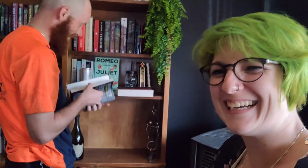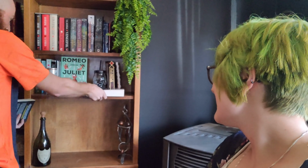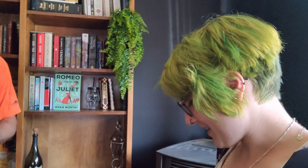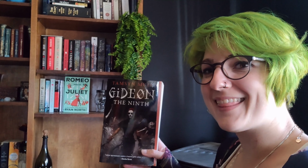Yeah. That one. Gideon the Knife. That one. Alright. The hubby pick. Gideon the Knife. And there you have it. Ryan picked the book, although he didn't really pick it. He more like threw something at my bookshelf, which I should be offended about, but it's okay. So I got Gideon the Ninth.